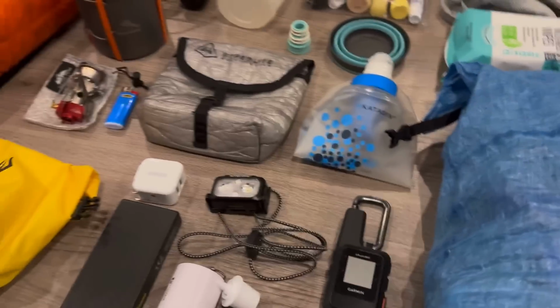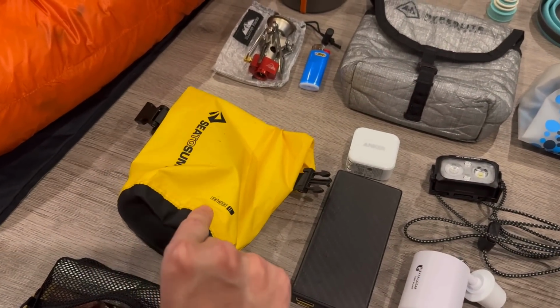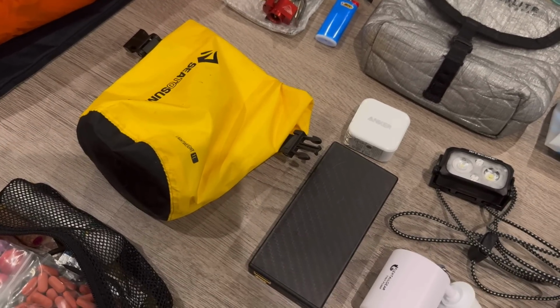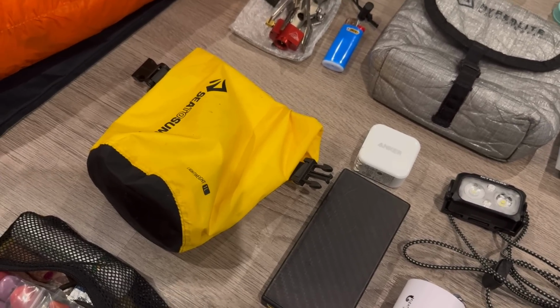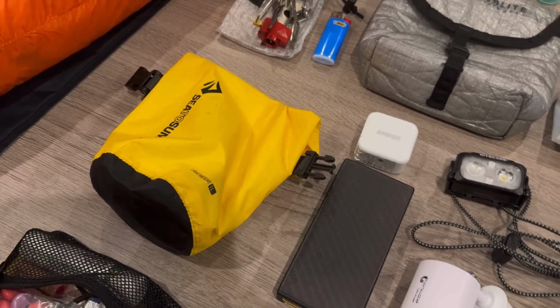Down here, these are my electronics, so I keep those in this 1 liter Sea to Summit lightweight roll top dry bag. My charging cords and cables are in there along with some desiccant packs. That way if any moisture does get in, hopefully the desiccant packs will soak that up.